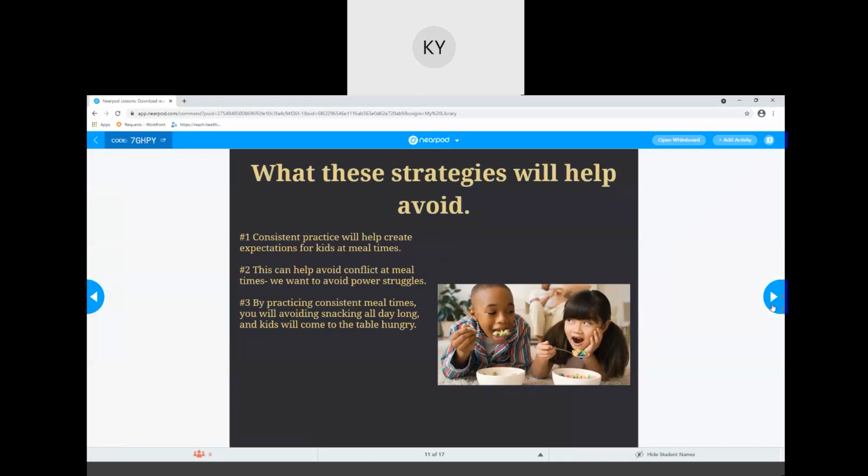So by following the division of responsibility, we're really setting up a consistent meal schedule. I think that's the first and most important thing to keep in mind. A child that has access to pick and graze and snack all day doesn't really get set up to have good hunger and fullness cues.